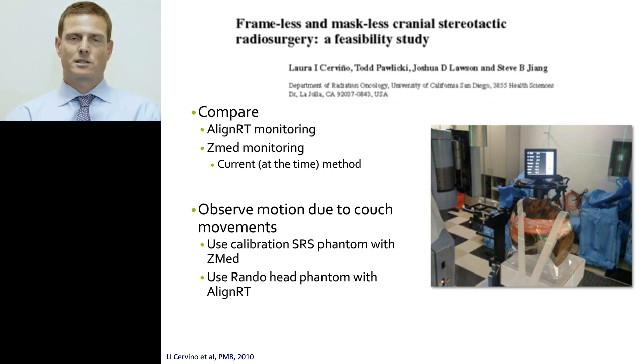So as you can see in the picture, we attached the Rando Phantom as well as the SRS Phantom from the ZMed system, attached both of those to the treatment couch, and then used both systems in the room, introduced known couch translations, and measured the delta between the measured translations on each of the two systems.